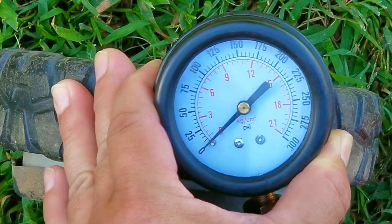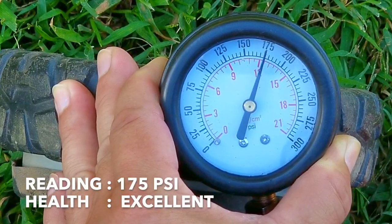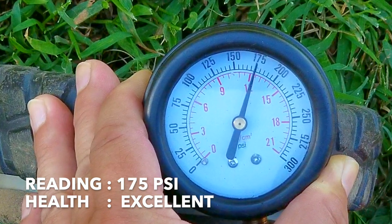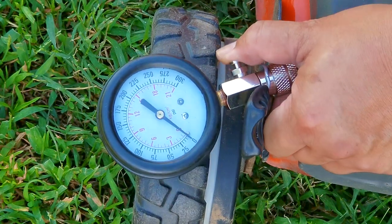So the reading is an incredible 175 PSI, which is quite unbelievable. I don't think I've ever seen a reading quite this high on a lawnmower before. If you hadn't guessed the health rating, it's obviously going to be an excellent. Next, I'm going to show you what I got to measure the pulling power of each of the mowers.